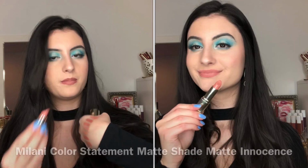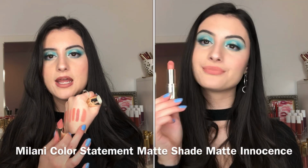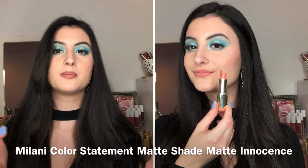Now these ones actually go really nice together. This is a very light warm nude, so if you want you can kind of mix these and then you're going to get like an in-between color. But here is Matte Innocence, so you can see a lot lighter than Matte Naked and a lot more warm tone. So you can either mix these if you kind of want to play around with the shade, make it a little more warm tone or cool tone.